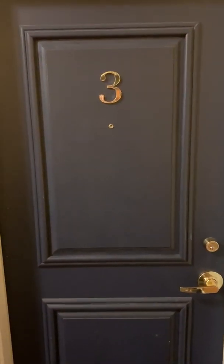This is 107 Queensberry Street, apartment number 3. Look in the entryway.